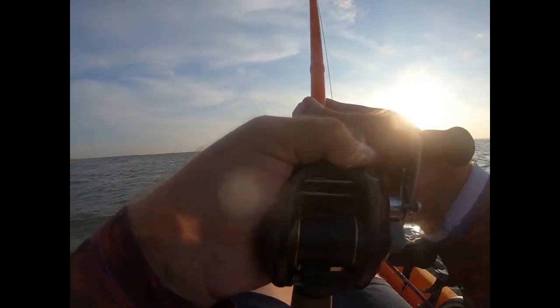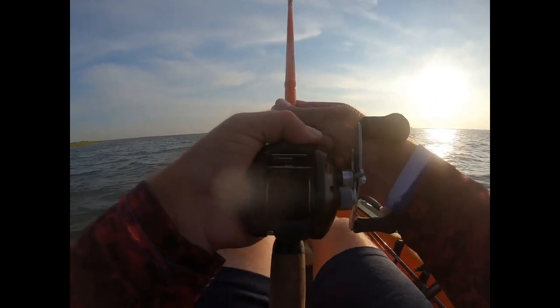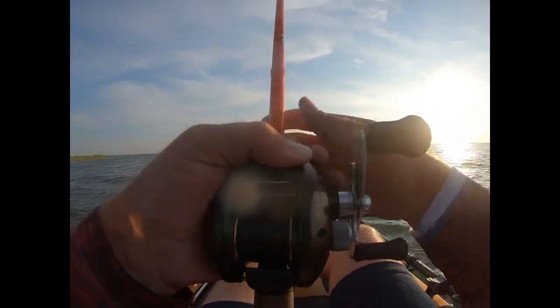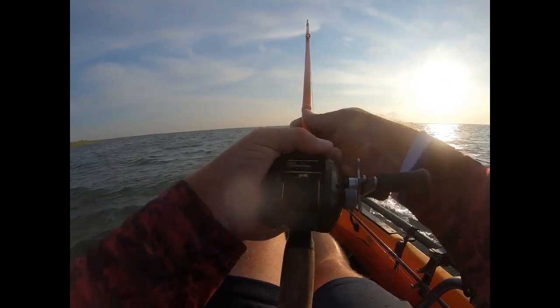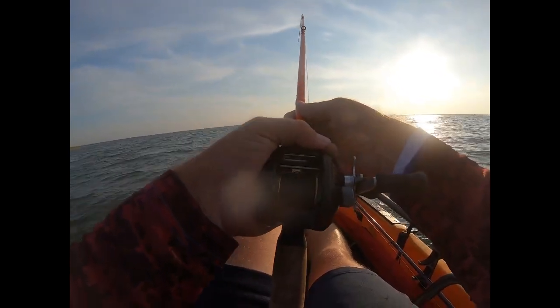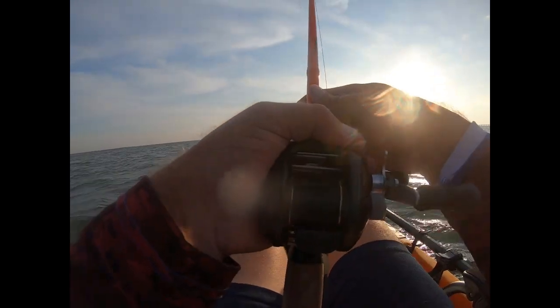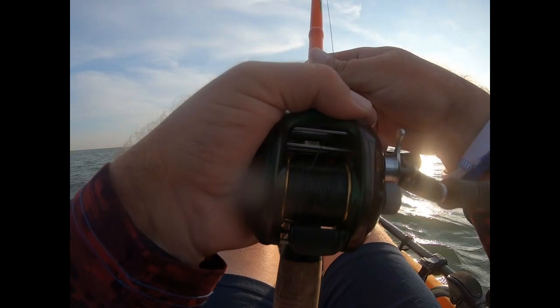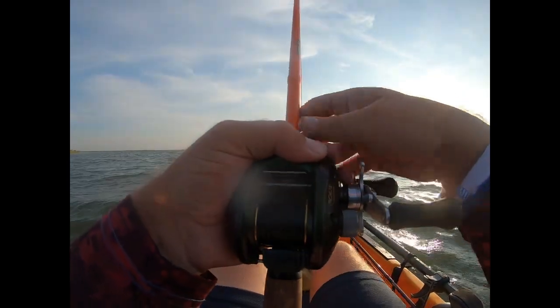Buy me a couple more of these dang things. I never even used them. H2O Express by Academy. I love their lures. I've used plenty of their lures, I just never used one of these specific ones. It's kind of a bummer. Bone white color with a real bright orange belly. And it seems to be working really good.